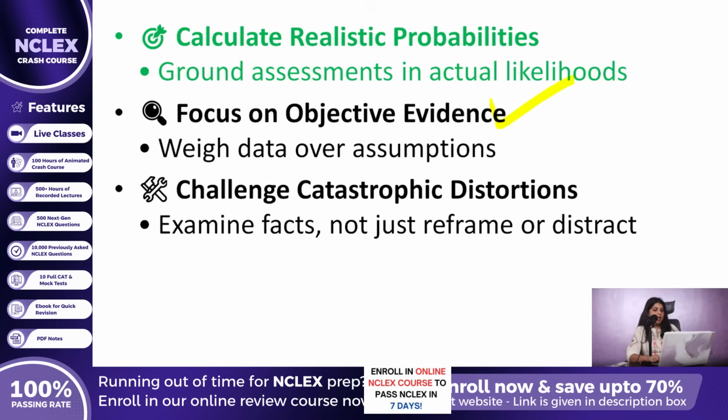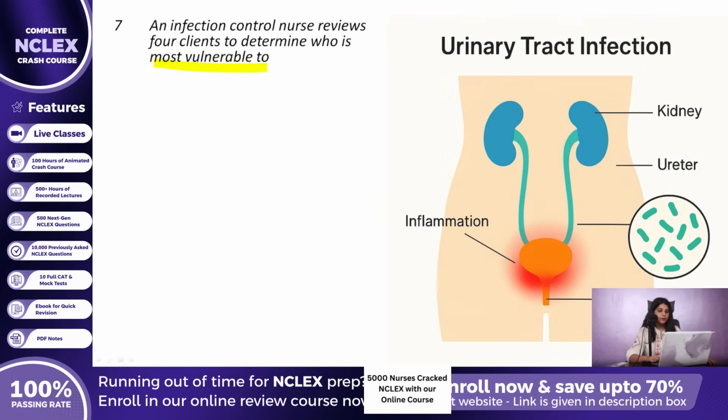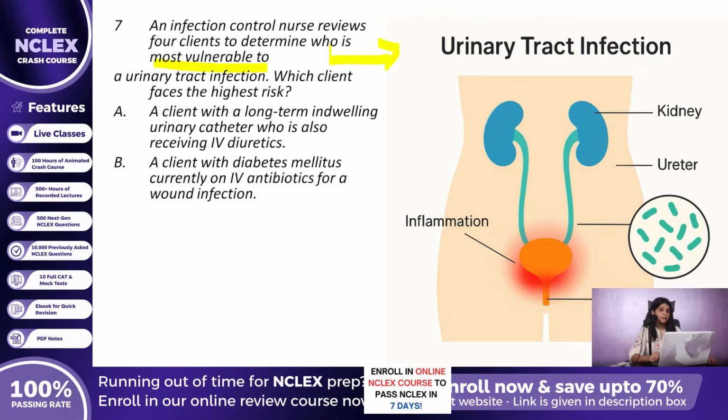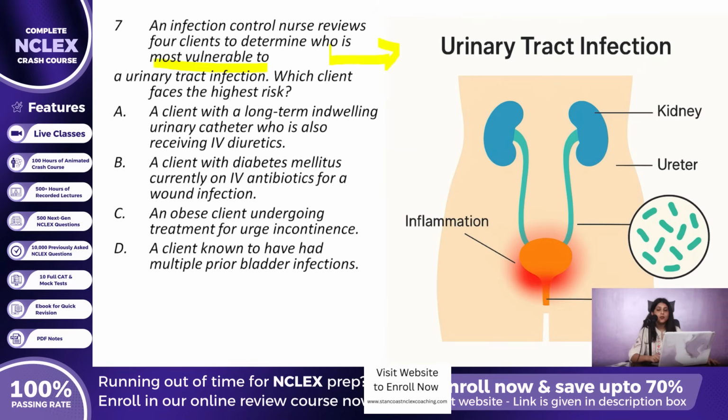Question 7. Finally, an infection control nurse reviews 4 clients to determine who is most vulnerable to a urinary tract infection. Which client faces the highest risk? Here are your options. A. A client with a long-term indwelling urinary catheter who is also receiving IV diuretics. B. A client with diabetes mellitus currently on IV antibiotics for a wound infection. C. An obese client undergoing treatment for urge incontinence. D. A client known to have had multiple prior bladder infections. The correct answer is A.